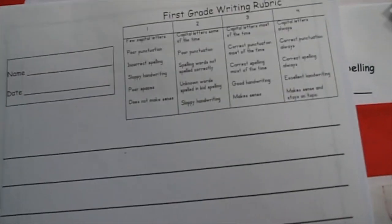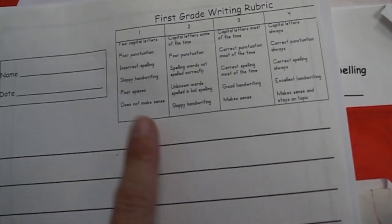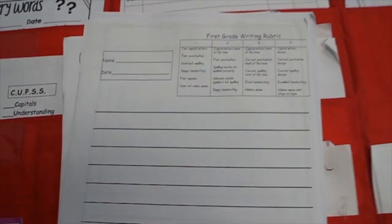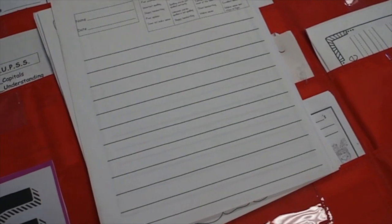This is a lot of writing paper that I use for different things. Let me show it a little bit better. So a long time ago, we copied a rubric on the top of writing paper for when I was grading writing for my students. I know there's a bit of a shadow there, but it's just the spot I'm in the classroom. Sorry about that. Anyway, so we have the writing paper and we had the rubric on the top.